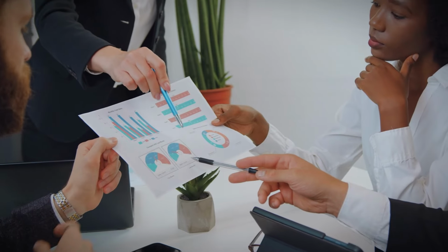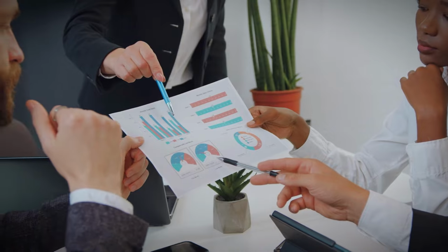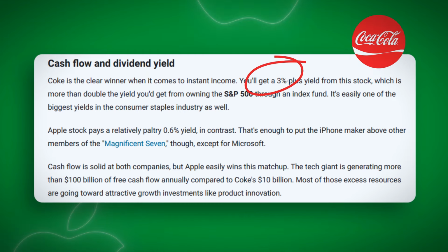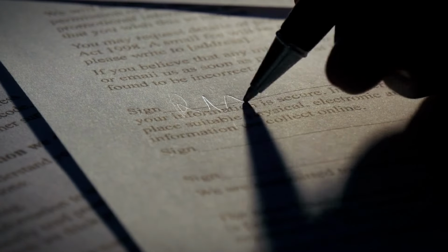High-growth companies often reinvest all their profits back into the business, leaving little room for shareholder returns. Meanwhile, companies with steady, predictable cash flow, like Apple and Coca-Cola, can distribute dividends, buy back shares, and make strategic acquisitions that create additional value for shareholders.